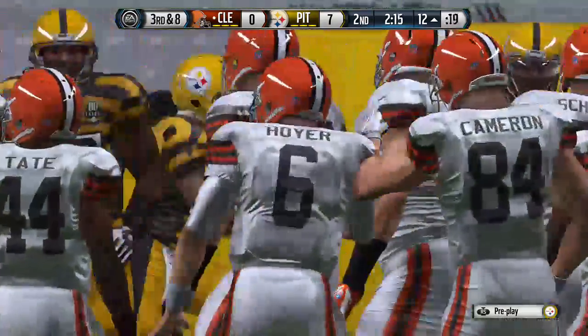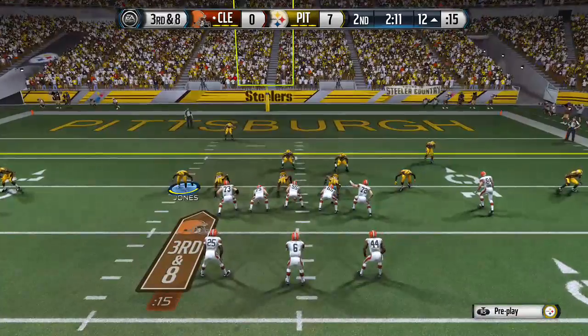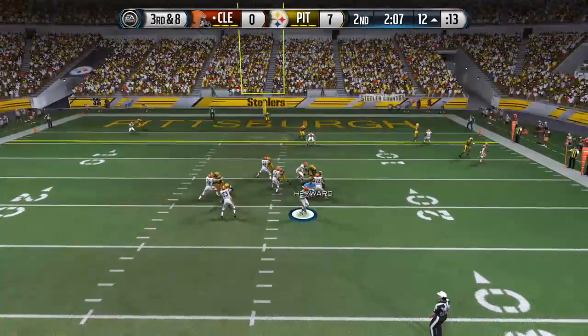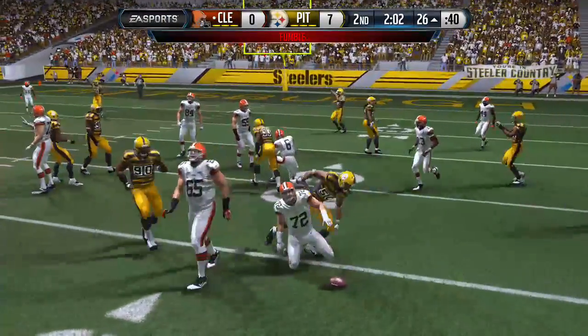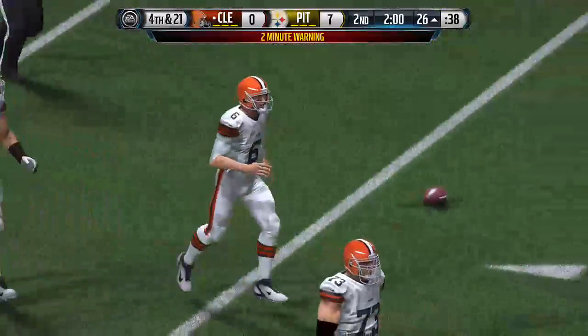Third down now. Split backfield here. From the shotgun. Was able to recover the ball. Halftime, 2 minutes away.